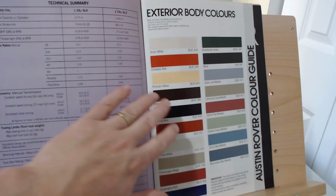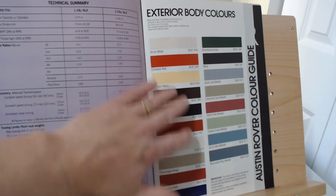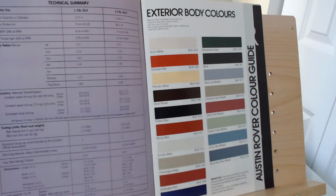They really were very nicely produced actually. I think it was my favourite colour chart of all the manufacturers at this time, with really nice samples on there, rather than just very poor, rough ideas of what the colours look like. These were way closer to what you actually got on your car. So we'll just zoom in on those.